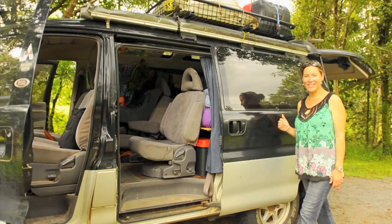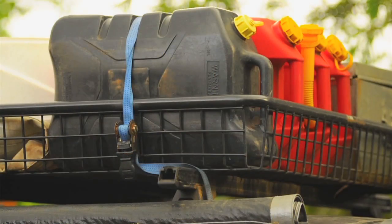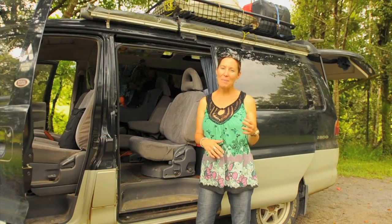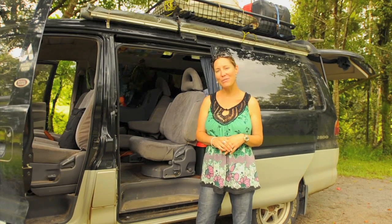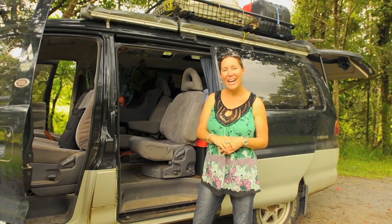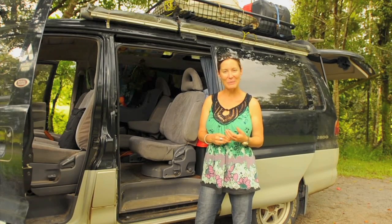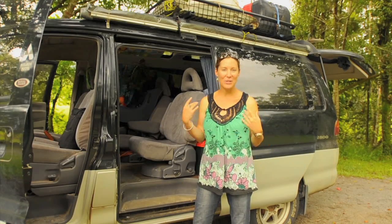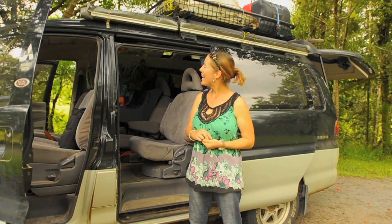The roof rack's been essential for us for carrying things like jerry cans. We've had 1 for the generator and 3 for the vehicle. And they've saved us a little bit of money by helping us to avoid some of the pricier road houses and giving us a little bit of confidence when we want to go exploring off-route. The other things that are up there, a toolbox, which is another essential item. We've had to do a little bit of DIY on a few mechanical problems with the vehicle, and we've been able to do that because we've had spares and tools and of course a little bit of Dave's know-how.